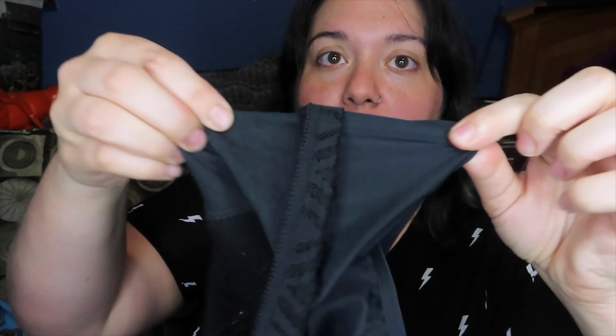For comparison, again, this one is the super absorbency one, and as you can see, this is the gusset, which is very nice and thick. It's like a hardy gusset, if that makes sense. And then you can see that the fabric here is doubled up. There's at least 2 layers of fabric here.